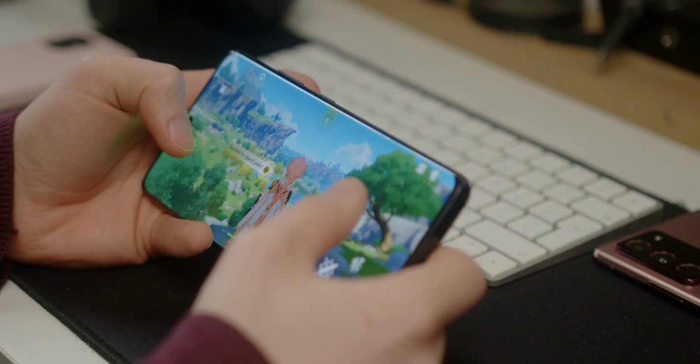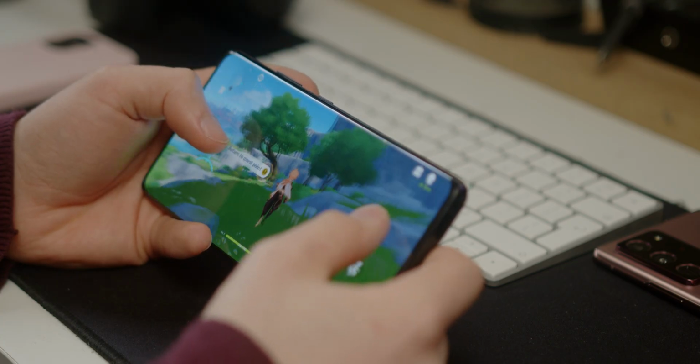This is probably the best screen in your house if you're buying this smartphone. It's going to be better than your TV, than your laptop, than your computer monitor. It's just that good. This is thanks in part to its 120Hz refresh rate, but also due to the fact that it has a 1500 nit peak brightness. That's really bright.